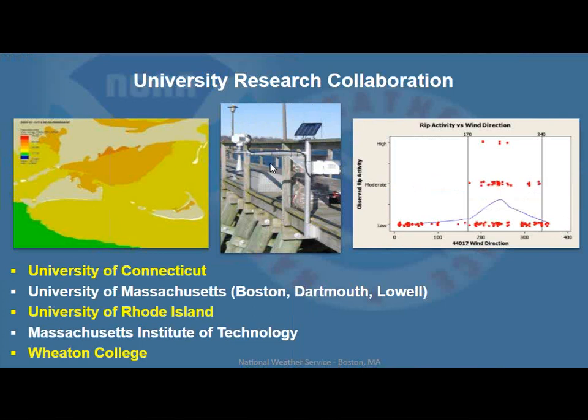UMass Dartmouth, I'll get to in a minute. They've helped us with icing forecast, freezing spray, and also with total water level. MIT, we've done some work on climate in particular, looking at climate studies. University of Rhode Island with hurricanes. They're actually pretty well known for their work with hurricane strengthening in particular. So they work with the National Hurricane Center as well.